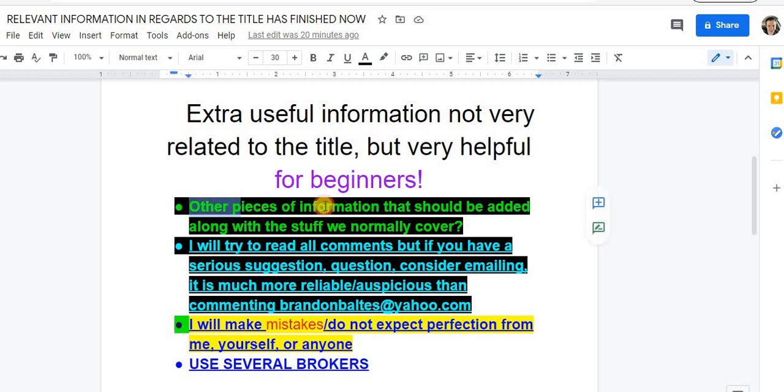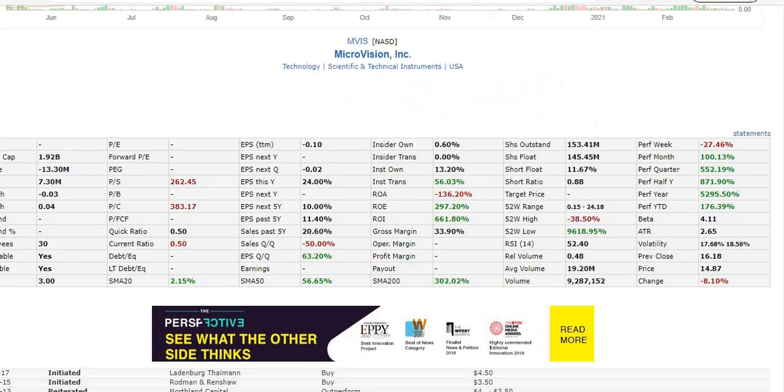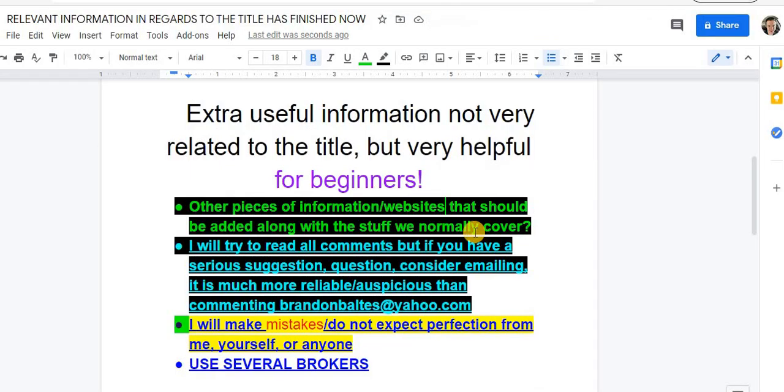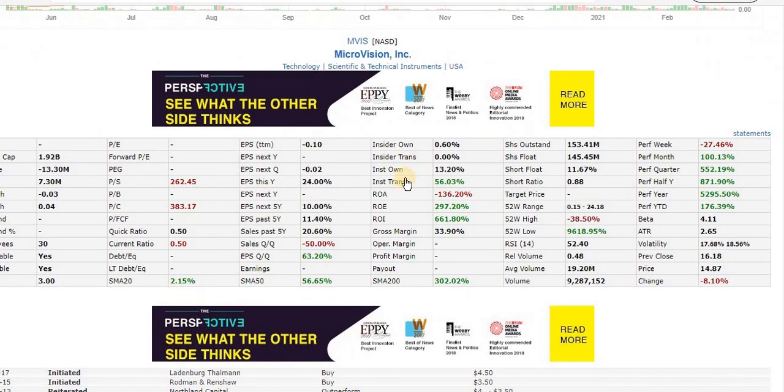This is actually, I need some experienced traders, those of you that have been following me from the start, to actually tell me if you have any other pieces of information or websites. Let's go ahead and add that on there. If you have any other information or websites that should be added along with fintel.io, FinViz, Reddit, and of course the technicals, the meat and potatoes, right? If you have any good information besides that, like I'm just missing, I mean, we could go over the float and the short interest.